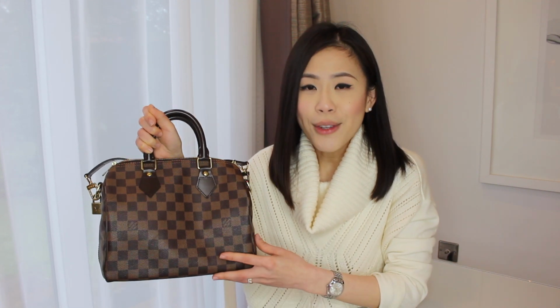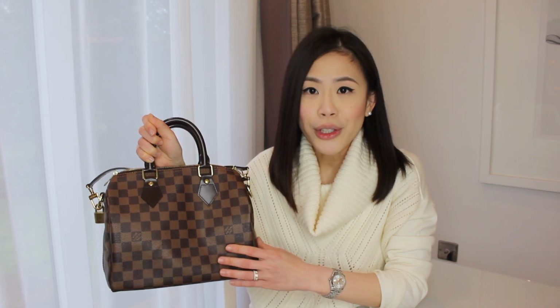Now this will differ for everyone, but for me, for example, the Louis Vuitton Speedy Bandoulière 25 works a lot better than, say, a Chanel Jumbo Flap because it's lightweight, waterproof, and it can carry a lot. Essentially, you want to buy handbags that you will constantly reach for and not something you admire but not use.